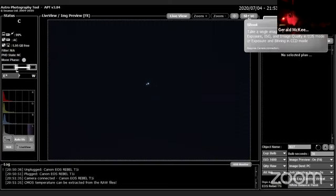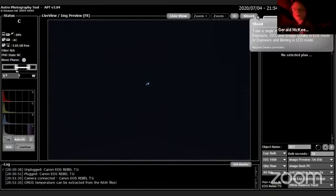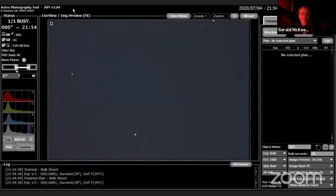So I'm going to go ahead and slew the telescope. We're just going to slew a little bit to the west here. Richard's going to go ahead and shoot a 30-second exposure with his camera, and we'll see what it looks like. We should see a few stars. He's getting it set up here. There we go.